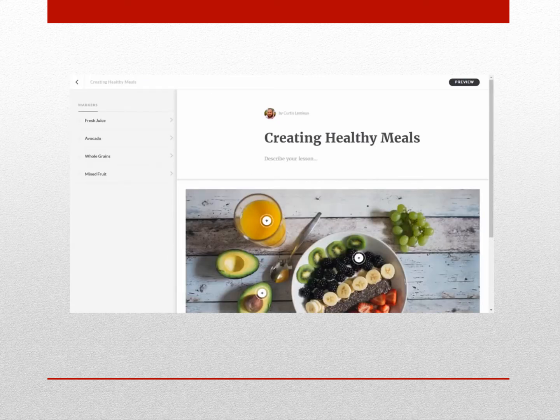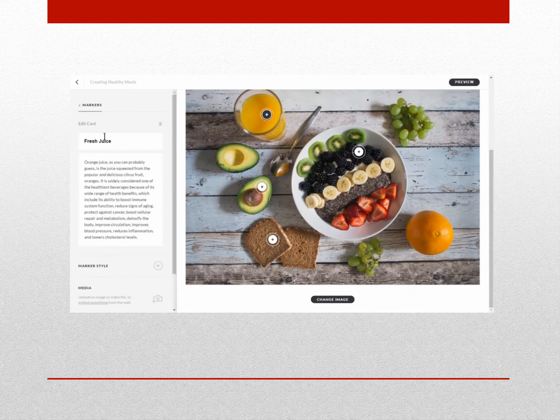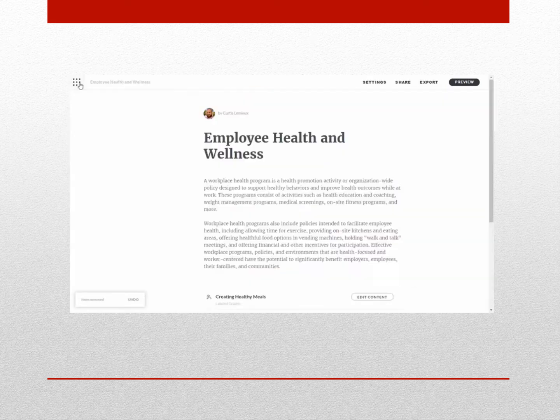On the labeled graphic, for example, it's made up of an image with a marker. So if I scroll down here, I can change the image and add my own image. If I want to edit a marker, I just click on it and I can add my content here. It's all pretty straightforward, very easy and intuitive. If I want to create a new marker, I just click on the screen. That creates a marker and I can add my content. And here's the garbage can to delete that. So that's working with existing content.